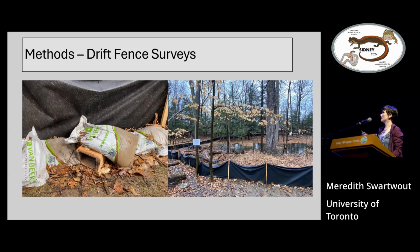So Wayne Weller in 1980 set up drift fences around the pond that he studied. So we used drift fences and pitfall traps as well. One around an original breeding pond where they were known to be already, and then one around a novel breeding pond where they were recently discovered in the last couple of years to be breeding. The new pond was a man-made pond, and we were unable to trench the drift fences in. So we actually employed a novel method of using sandbags to create that ground seal around the drift fence and box funnel traps on the outside to capture salamanders.